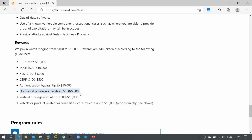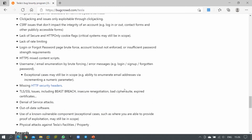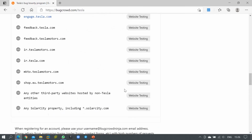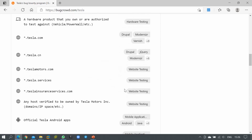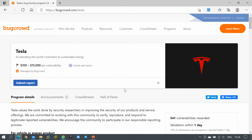And for horizontal privilege escalation, you're going to be rewarded $500 to $3,000. For vertical privilege escalation, you're going to be rewarded $500 to $10,000. For vehicle or product related vulnerabilities, case by case, you'll be rewarded up to $15,000. So you go through the in scope and out of scope, and also go through the scope area completely, and then you proceed further.